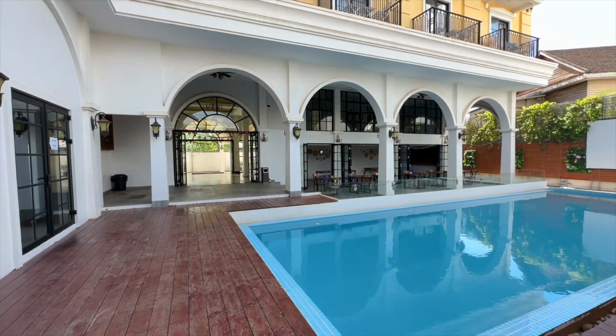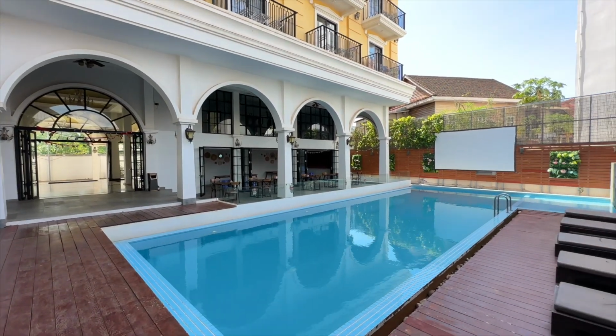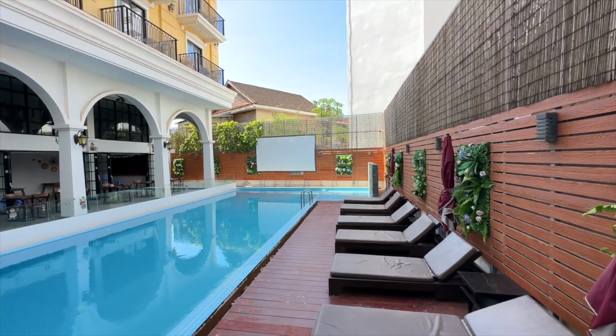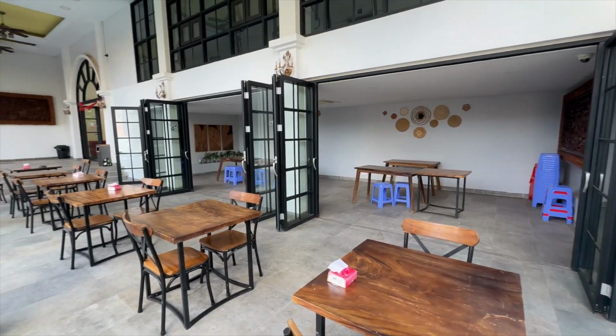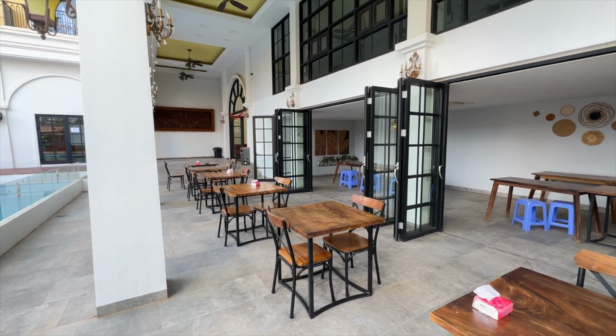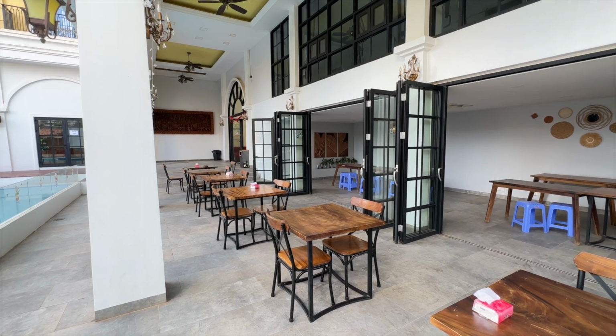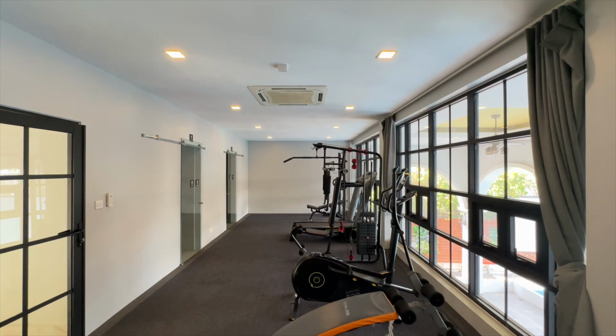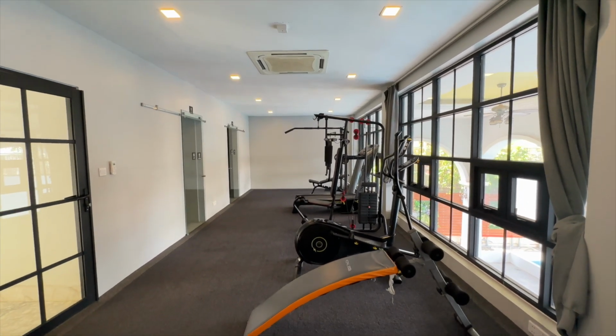Another thing we were looking for, since we're slowing down, is a pool, and this one comes with a great pool, nice and shady. This hotel also comes with breakfast. It is a continental breakfast, so it is small. This wasn't something that we necessarily need to have, but we were super excited when we saw this little gym.